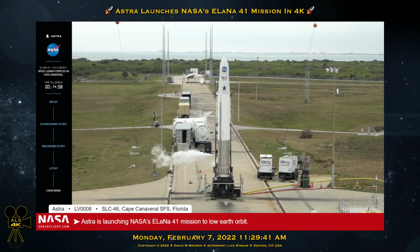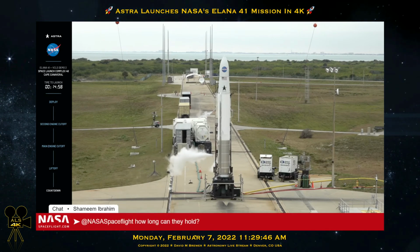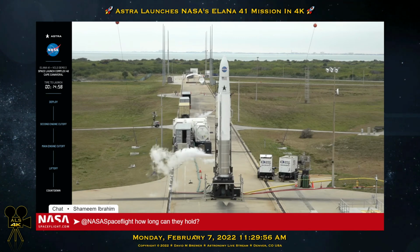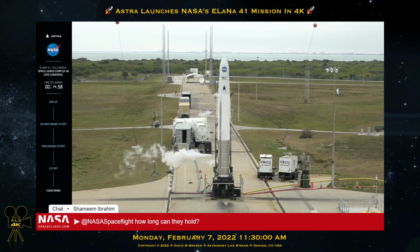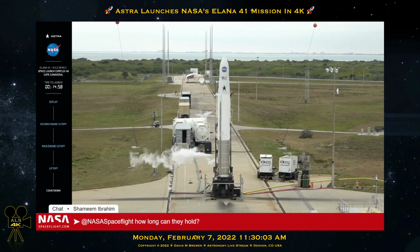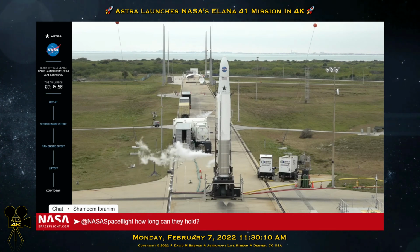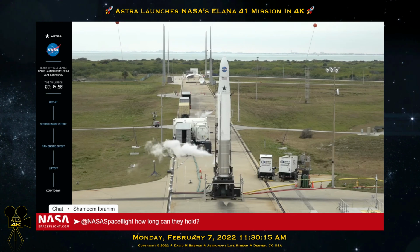Another question here asking, how long can this rocket stay in a hold? Right, so we closely monitor all of the systems. Our launch window does extend to 4 p.m. Eastern time, so we have about 2.5 hours left, I believe, in our countdown time. So we have in the past used all that time, and the vehicle has been fine. So we're keeping an eye on everything, but we can be ready to launch at any point within our window.